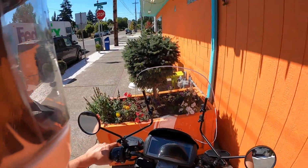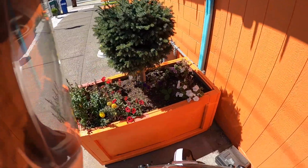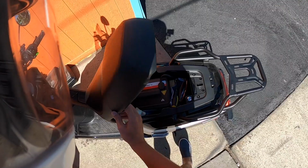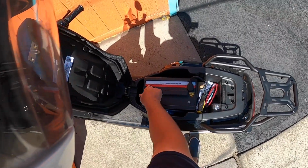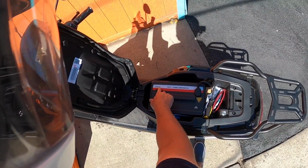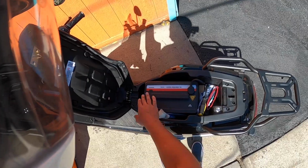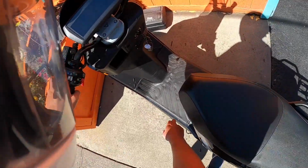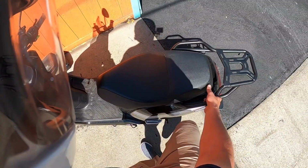That makes it real nice if you don't have a garage, because you don't have to think too much about how you're going to get the thing charged. Just pop the battery out, and the batteries are under the seat like you see here, and they actually have a charge meter. You can push the button and it'll show the state of charge. And there's a second battery on the NGT, which is actually underneath the floorboard right here.